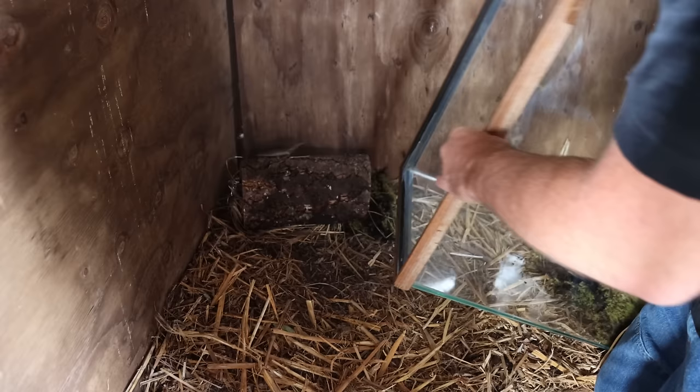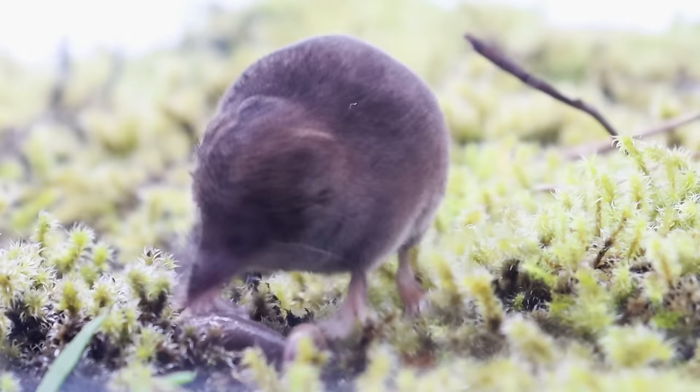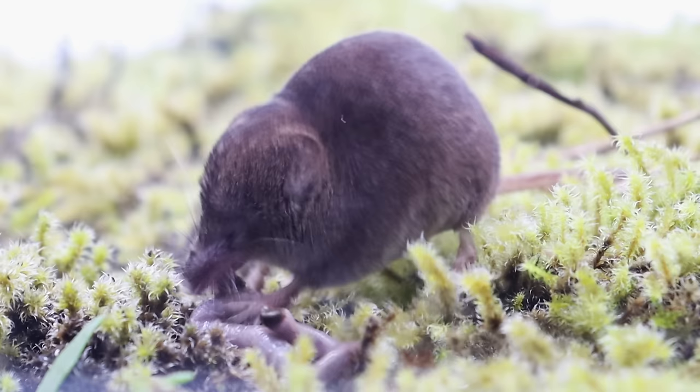Now I checked back in on the nest a week later and the babies had grown quite a bit. So I hope they live a long life out in the wild. I don't consider shrews to be a pest like rodents are, and I'm thankful they're around to help keep the insect population under control. Now shrews are tiny, but they're not the world's smallest mammal. That title goes to the bumblebee bat, but they have to be close. I hope you enjoyed learning more about this fascinating creature, the shrew.